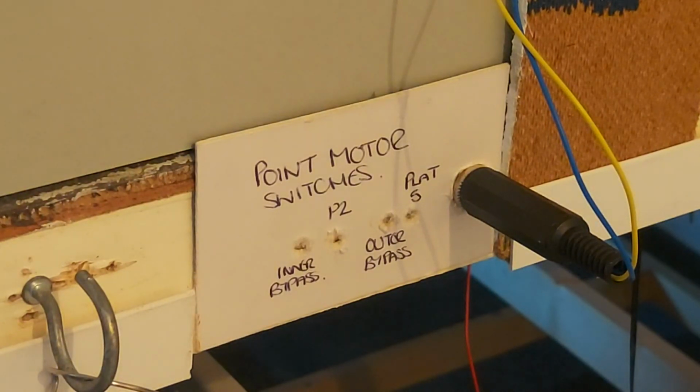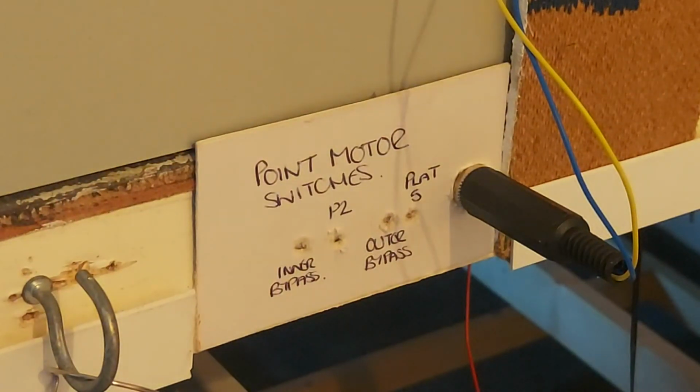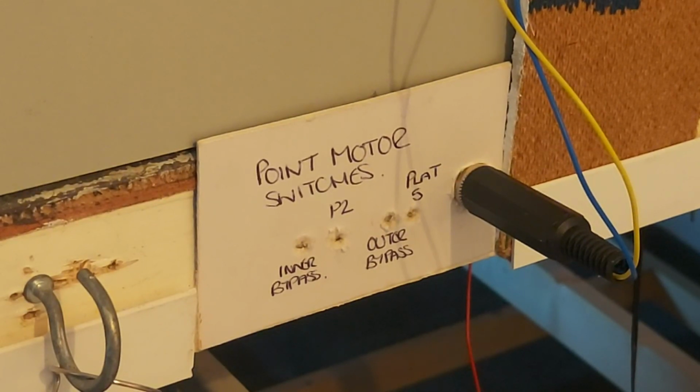This is a semi-permanent thing. I wasn't quite sure what I was going to do with this, but now I've worked it out, I might make it a bit better. But for the meantime, this does do the job, so I'm really pleased with that. And this is just for the lighting for the main lights that are on the buildings at the back there, so I can remove the whole building section. And I'll probably tidy that up at some point.